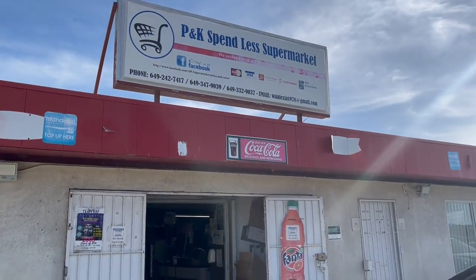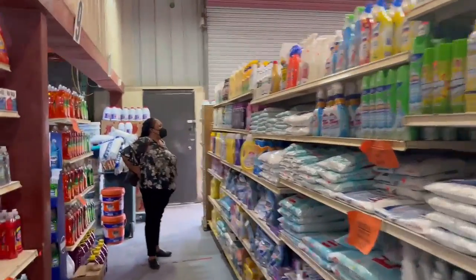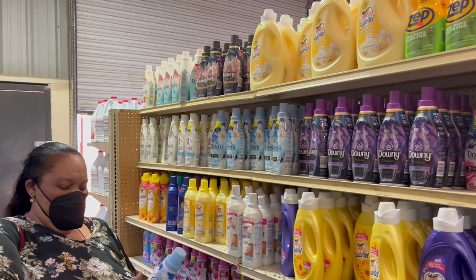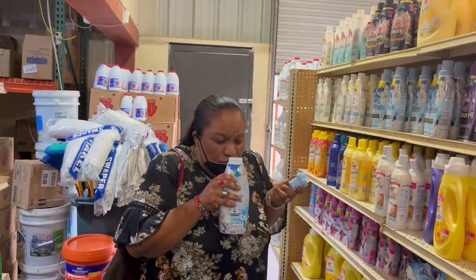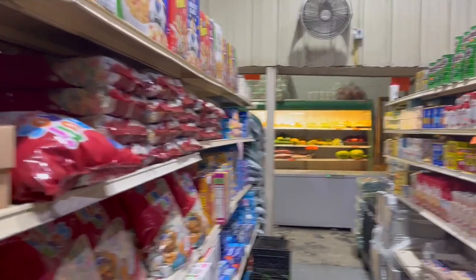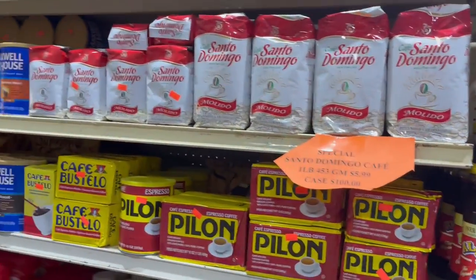I am now entered into the Spend Less Supermarket. This supermarket is located off Industrial Drive Road. This is one of the supermarkets. It's not popular like the other supermarkets. You might have heard about other supermarkets here located in Providenciales, but you can get value for money at this supermarket. You can find a lot of reasonable prices and reasonable items. It has the same items that the other supermarkets have, but you can find a lot of reasonable stuff at Spend Less, located off Industrial Drive Road.